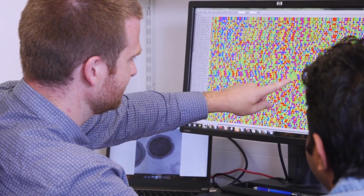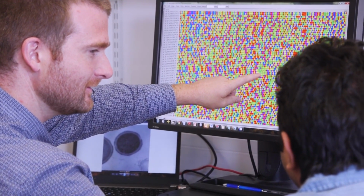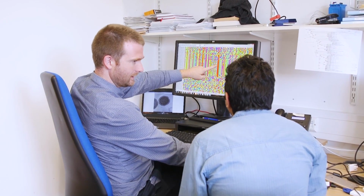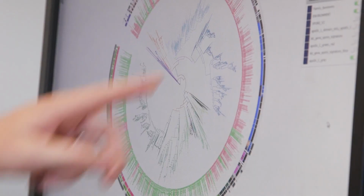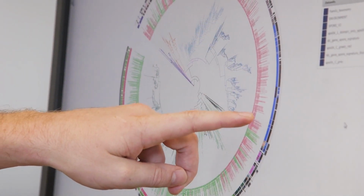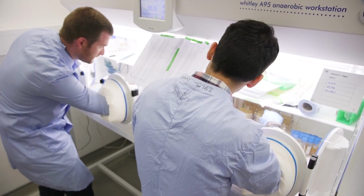When the sequencing is finished, I then analyze the data on my computer using various bioinformatic analysis tools. Using these tools, I can look at how closely related these bacteria are to each other, and I can also identify new species that no one has cultured before.